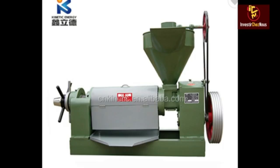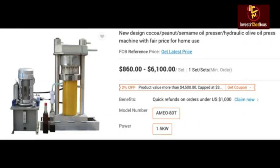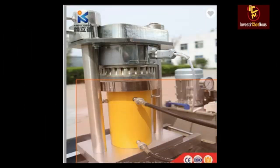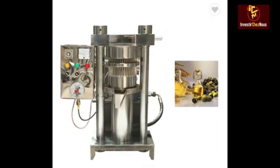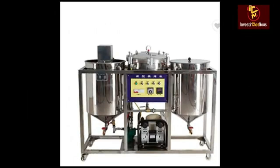Africa imports what we should be producing. Cooking oil is on every table, every single day. But the problem isn't the lack of resources, it's the lack of bold entrepreneurs like you. You can turn seeds into profits and solve a critical problem in your community. This is not just a business. It's an opportunity to build wealth, create jobs, support farmers, and feed a growing continent.